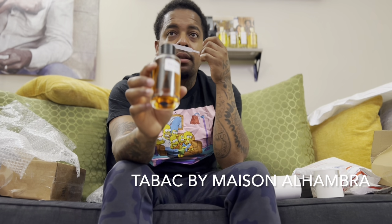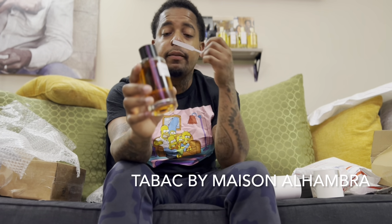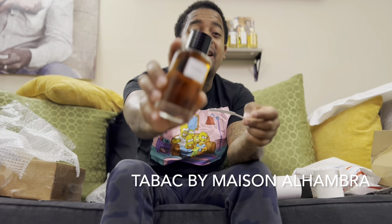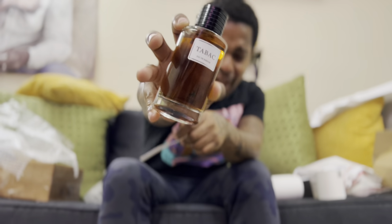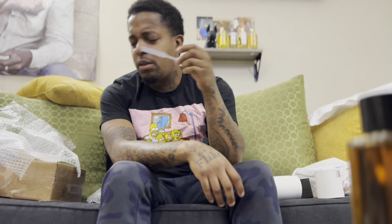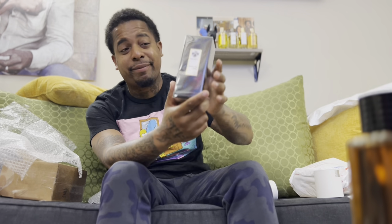Whew. Hey, man. I'm about to definitely order another bottle of this. This is definitely a get there. Yeah. Wow. Ooh, Mancera, you got some competition.